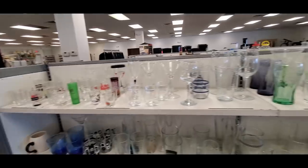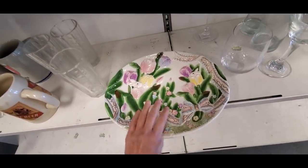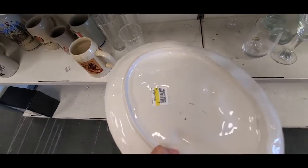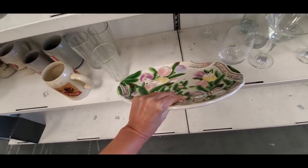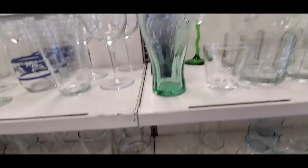I'm just getting behind. I'm gonna look at this because it kind of has a Fitz and Floyd look to it, but it's not. It is unbranded. It is an unbranded bunny plate. So we will leave that.